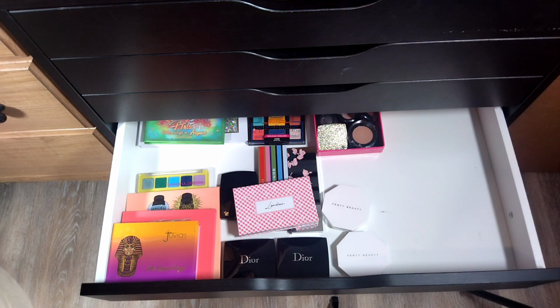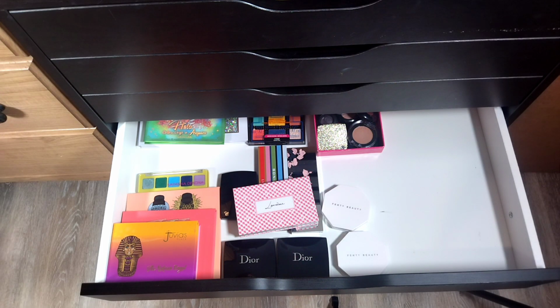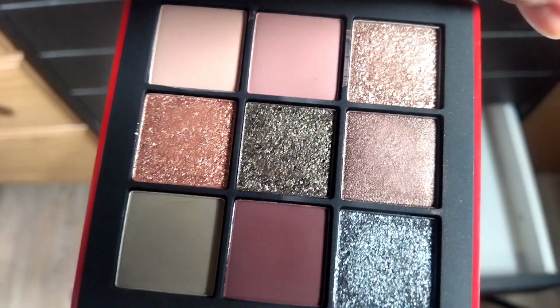Baby NARS one. I recently got the Climax palette from NARS. And I haven't really played with it much. I only tried a couple of the shades. So I will be keeping this one.